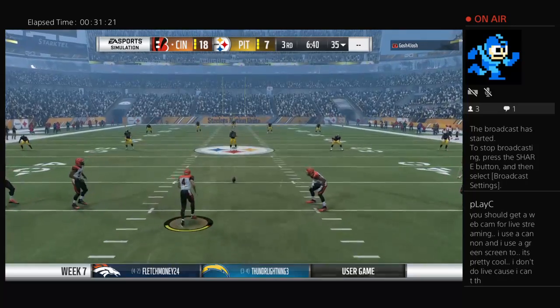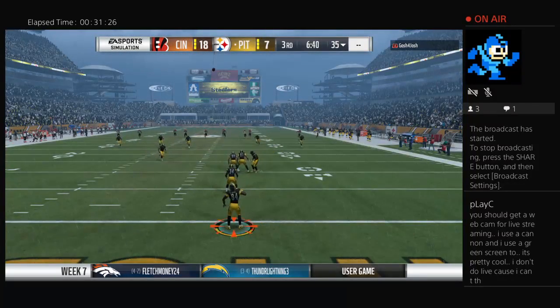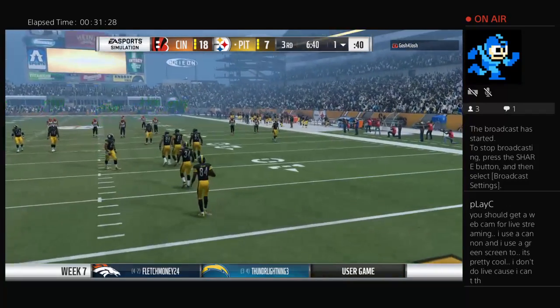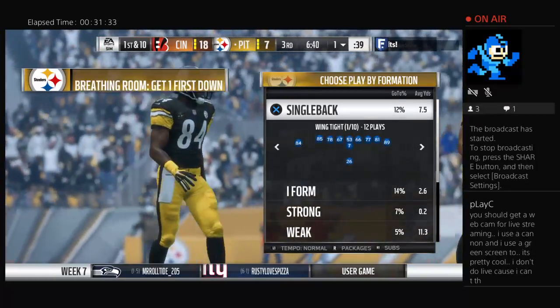Both teams appear ready for the fight ahead, and we resume action here in quarter number 3. And a fair catch signaled for and taken successfully. And Pittsburgh getting set to take the field.